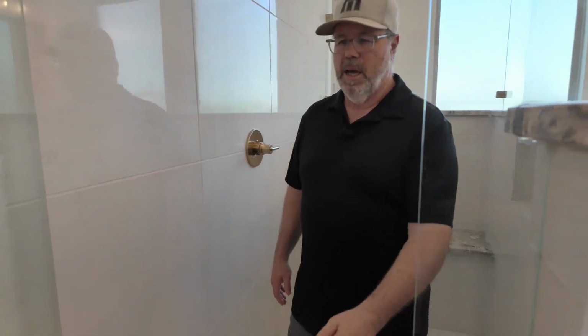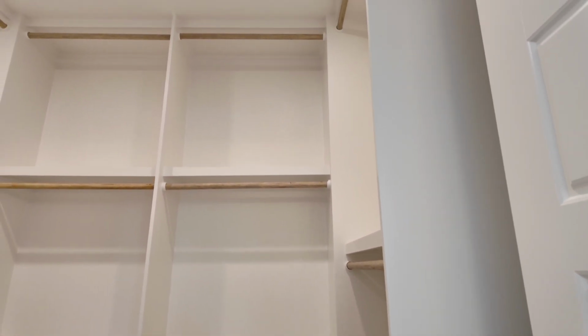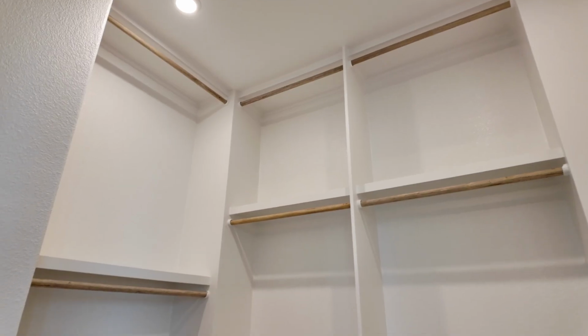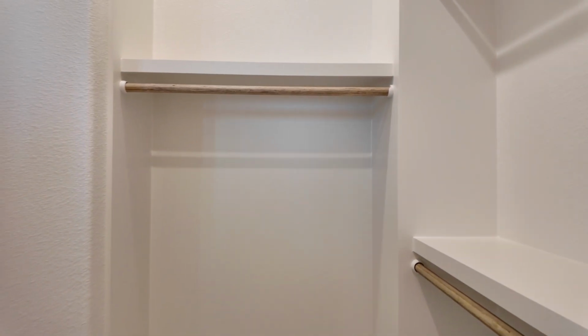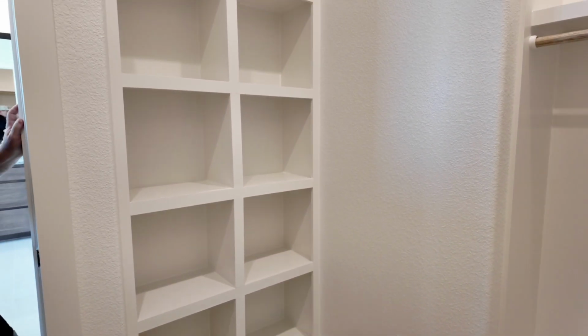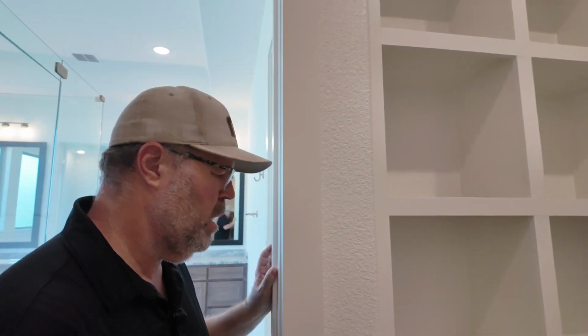And then you've got 2 separate closets. Oh, that's good. So you got this one here, and you can go all the way up there. And then you've got the second one on the other side, the same thing. Is it the same size? Yep. Same everything. Very good. So let's go take a look at that outdoor, because that is probably where this house suffers.